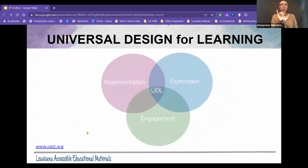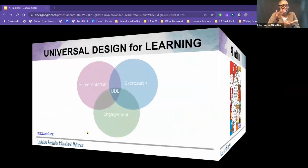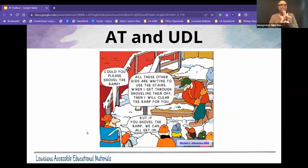So universal design for learning is a framework to improve teaching and learning for all students. And it's based on how everybody learns, how they take in information, how they express information. And I'm going to show you a little cartoon picture here. The picture is of a guy shoveling snow off of a stairwell. And then there's a ramp on the right-hand side of the stairwell that also has snow on it. And there are children at the base of the stairs and the ramp waiting to enter into the building. One student is in a wheelchair. The rest of the students are standing and walking. And the caption reads, "Could you please shovel off the ramp?"